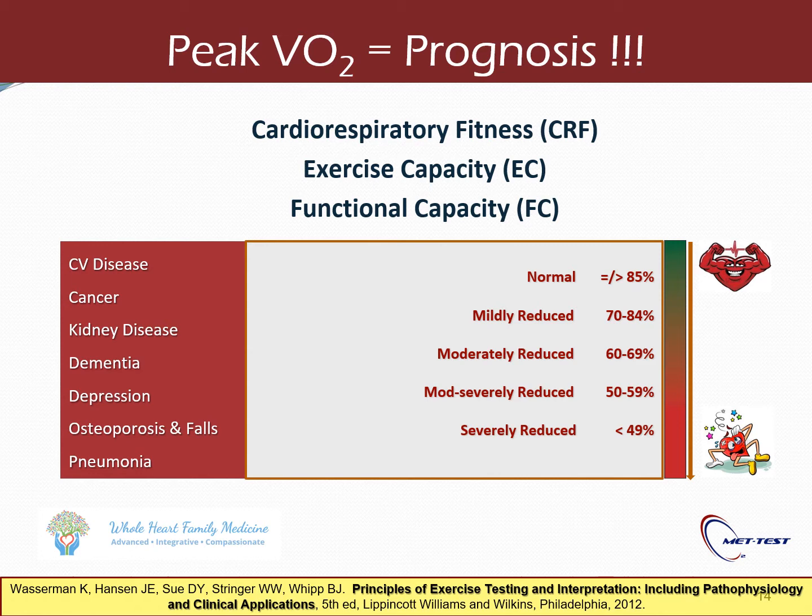What the data shows is not only is all-cause mortality inversely related to VO2, so are cardiovascular disease-specific causes, cancer, kidney disease, dementia, depression, osteoporosis and falls, and even the severity of pneumonia. So the higher your baseline peak VO2, the less likelihood of catching pneumonia. That's been published in data that links pneumonia severity directly to VO2. And every single disease state is always inversely related. High VO2 is good, low peak VO2 is bad.